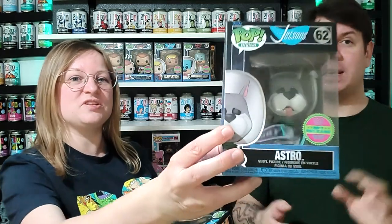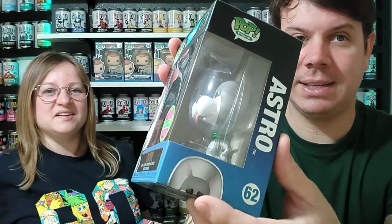Which is from the Jetsons, from the Jetsons as well. A legendary one. And you want to show that one? Yeah, just show it, because all we can see is a reflection. Yeah, let me just see if I can. What's behind. So that is him there. So he's in there with his little space helmet.